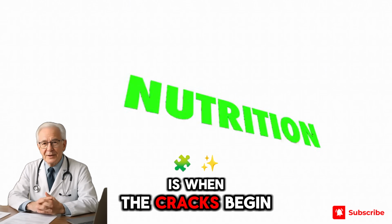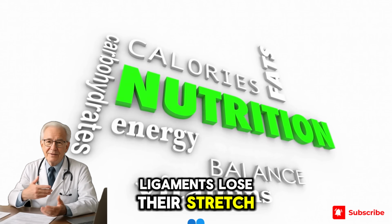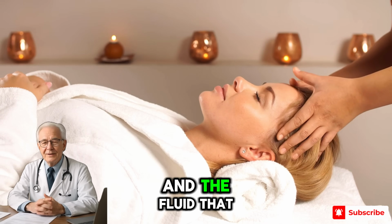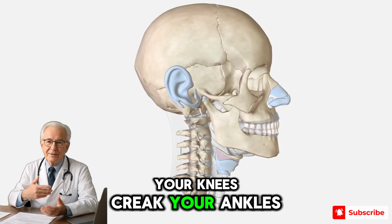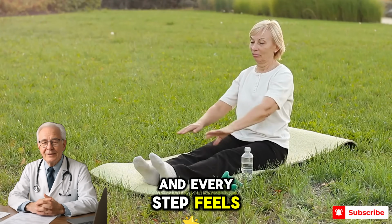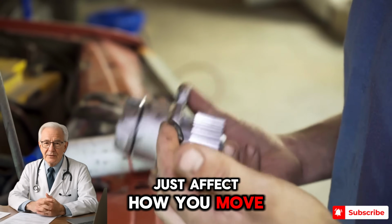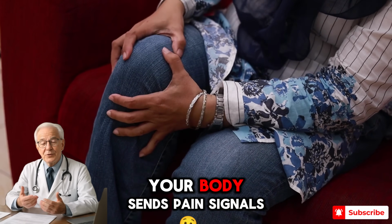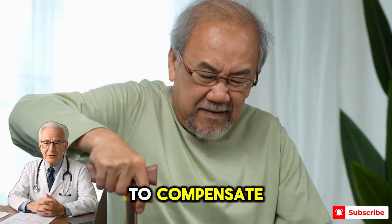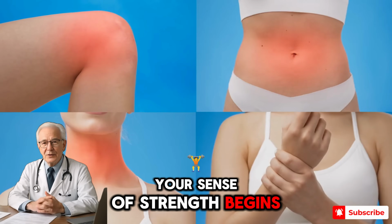This is when the cracks begin to show. Cartilage starts to thin. Ligaments lose their stretch. Tendons fray like an old rope. And the fluid that keeps your joints gliding dries up. Your knees creak. Your ankles puff up. And every step feels like it costs more than it should. Worse, collagen loss doesn't just affect how you move. It affects how you feel. Because when the joints weaken, your body sends pain signals to compensate. Inflammation rises. Swelling follows. And over time, your sense of strength begins to fade.